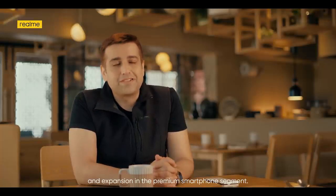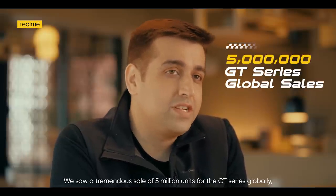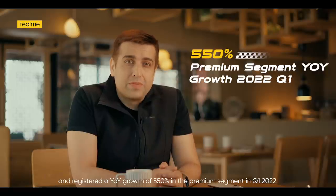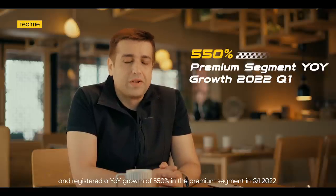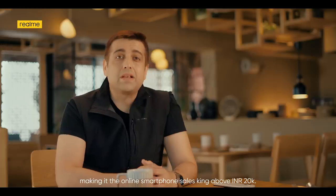I am elated to share that we are seeing immense growth and expansion in the premium smartphone segment. We saw a tremendous sale of 5 million units for the GT series globally and registered a year-on-year growth of 550% in the premium segment in Q1 2022. In India, the Realme GT Master Edition has sold more than 100,000 units in Diwali 2021, making it the online smartphone sales king above 20,000 rupees.